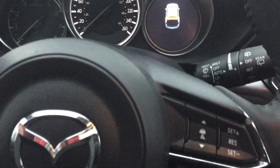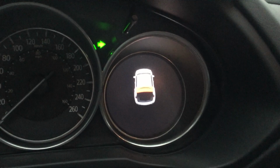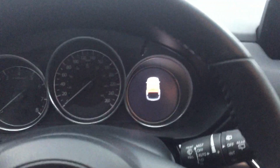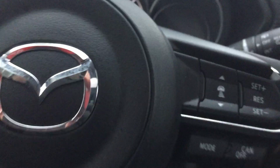Now to jump on in and tell you a little bit more about what this car has. As you can see right there, that is a different instrument panel than the regular GS model. That is the iActive Sense technology instrument panel, which ties into, you do get lane departure, you get lane keep assist, and radar cruise control, and of course you get blind spot monitoring in the mirrors as well.